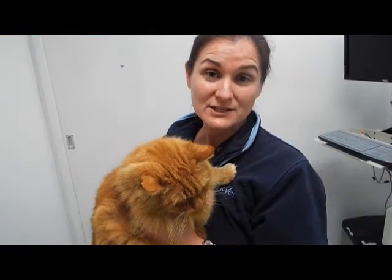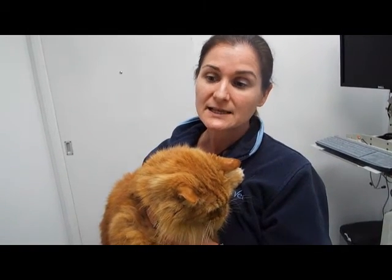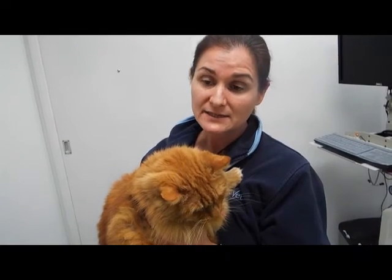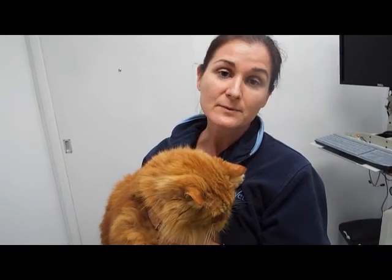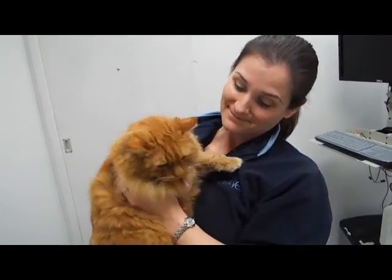So once the application has been applied, the medicine will be absorbed into the skin, usually within about 2 hours. So we do recommend that you do the application in the evening. That way it will have been absorbed by the time the morning comes. It's just more convenient that way. And then it's cuddle time. That's it.